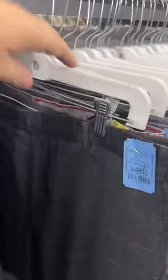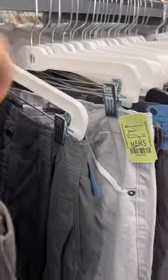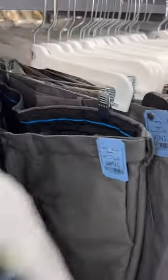I've been waiting to find that. You know how long I've been thrifting here, trying to find a pair of Rock Revivals? Next brand I want to find in here is Arc'teryx. I've not found Arc'teryx in this store yet. Let's go.